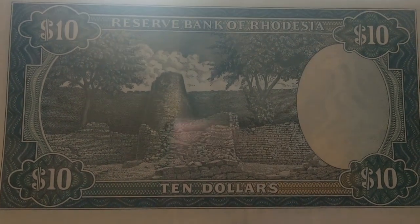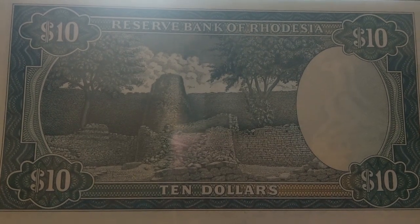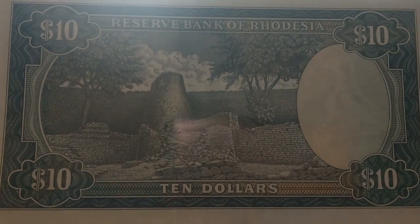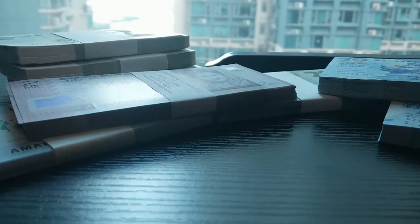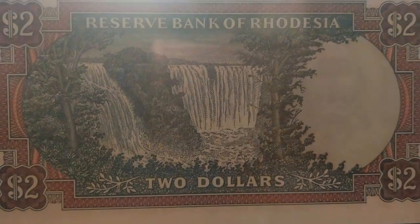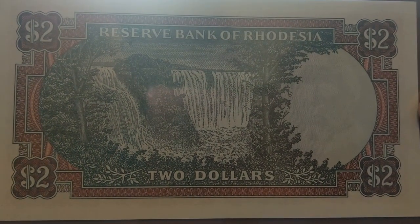So there we go. So that is the full series, or mix of series, but it kind of makes a continuous series together. Really, really beautiful banknotes. I really, really love these banknotes. They're very highly prized in my collection. Now, what I'll do very quickly is just show you the reverse of the $2 and the $1 again, just so you can get a really good look at the back of them.